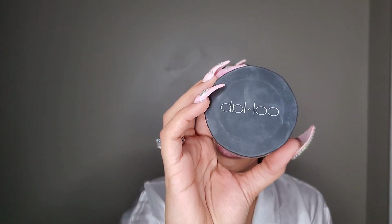So after concealer is setting powder, and I have 4 different types of powders. 3 of them are pressed and 1 of them is loose. So for the loose powder, I have the Collab Set the Stage Ultra Fine Loose Setting Powder in the shade Sand Beige. I used it to set my concealer today. This powder is my favorite. It is a super fine powder, and it leaves your makeup looking flawless, smooth, and perfect. It doesn't feel too drying at all. It just feels like weightless powder. It's so hard to explain, but you can get this at Sally's and it is super good. And if you haven't tried it, I highly, highly recommend.